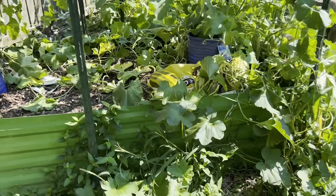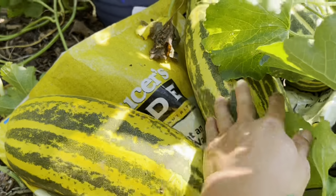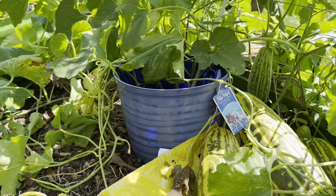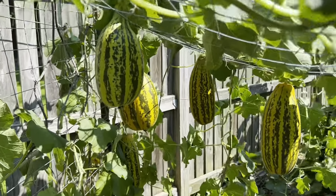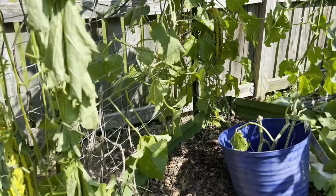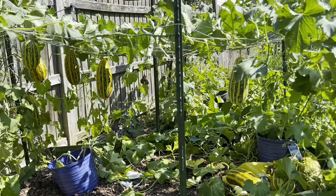Let's check this out. Holy smoke. Look how many he's got. It's like 1, 2, 3, 4, 5. I don't know, like 10 of these melons hanging down. It's like everywhere. Oh, I gotta grow some of this next year.